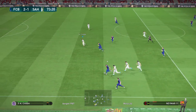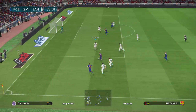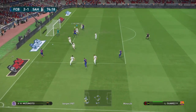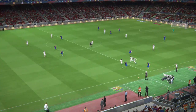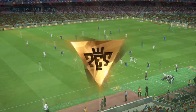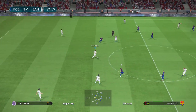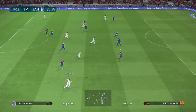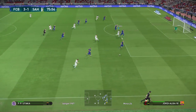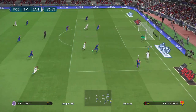Neymar goes on a charge down the left. Fires it in low. There is the genius of Luis Suarez! A two-goal cushion, and it's looking safe. A lovely header, but really it was all about the delivery. Yeah, I just thought he wanted that more than anyone else on the pitch, and it was fully deserved. He gave it everything he had.